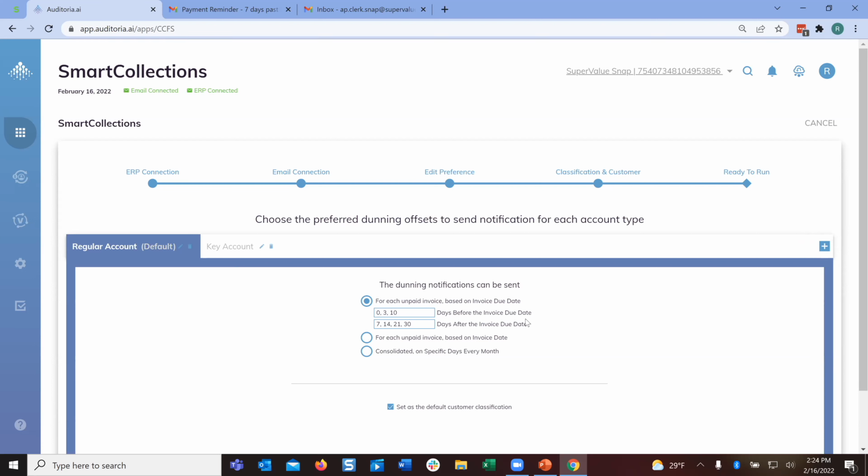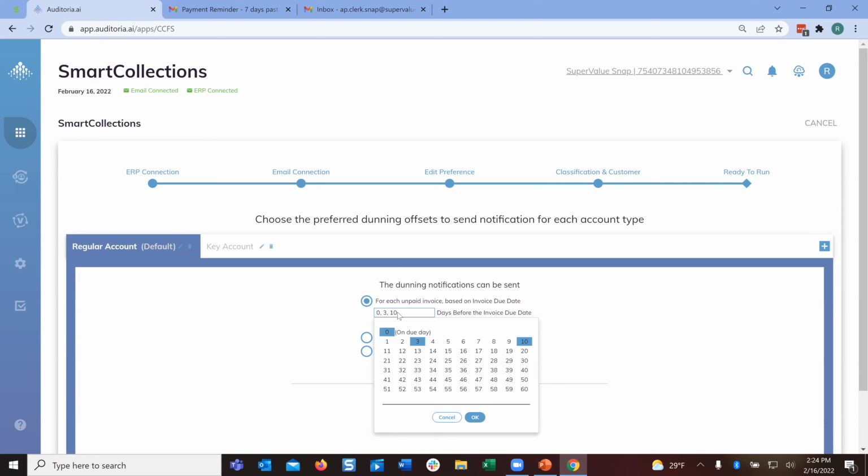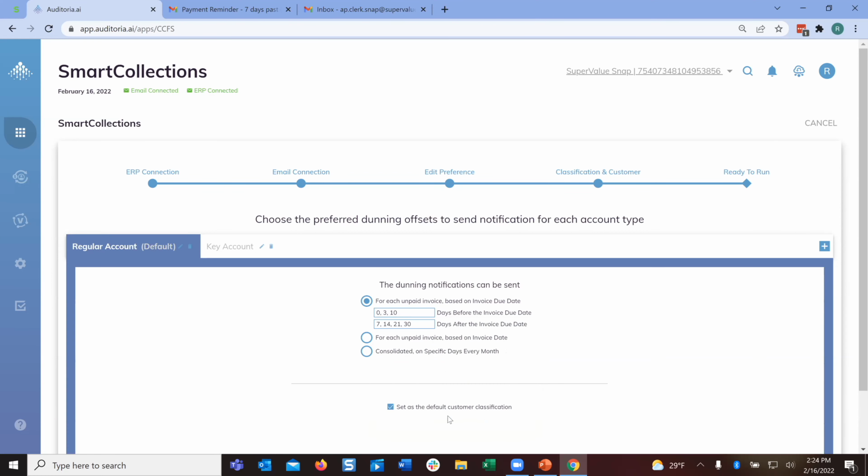In this case, for our regular accounts, we're running a dunning cadence on an invoice basis based on due date with particular reminders or cadences in mind. So if we click on the little calendar, we see 0, 3, and 10, that's our courtesy dunning. And then we see 7, 14, 21, and 30. So every one of our customers that's going to be put into the regular classification will have dunning notices sent out per this cadence.